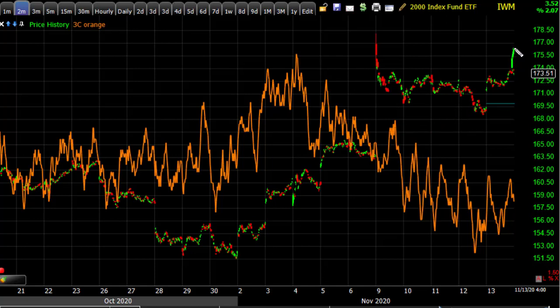And if small caps were to do something like this and 3C were to do something like that, I think I would be a seller of small caps, because that would be telling me that the professionals are selling into a rally. Presently, this tells me that the professionals didn't want to chase this gap up.